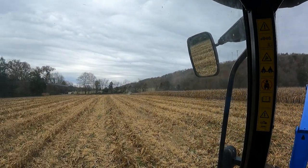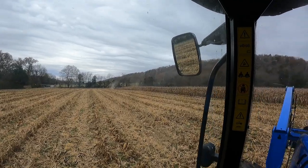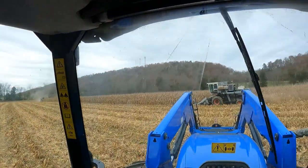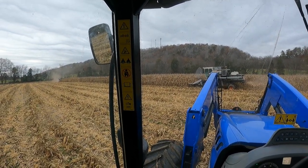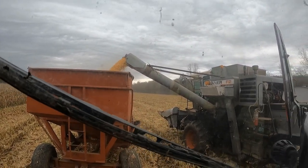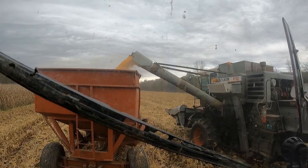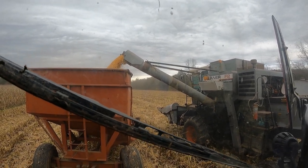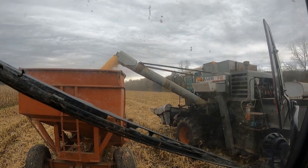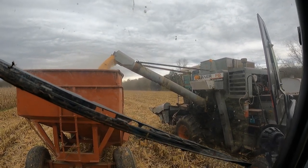This way, Gary's opened up the middle of the field, but he's come back from the other direction, so I'm just kind of hanging out here in the middle, because I don't know who I'm going to unload first, but I'm in a good spot to where I can go to this end of the field, since they're both down here at the same time. Sure is looking good, I can tell you that.